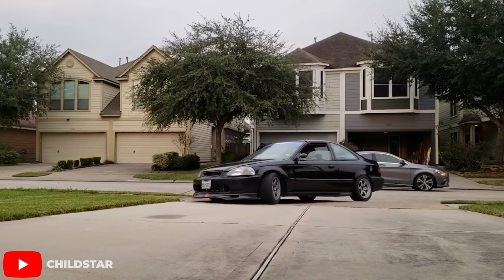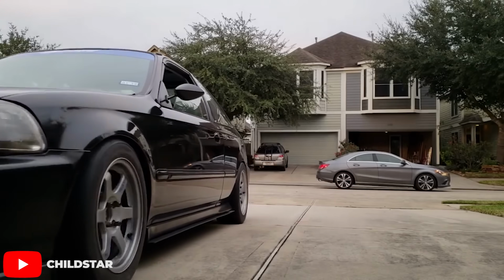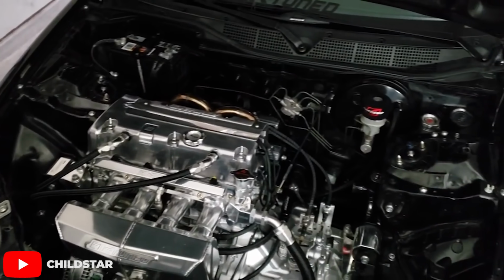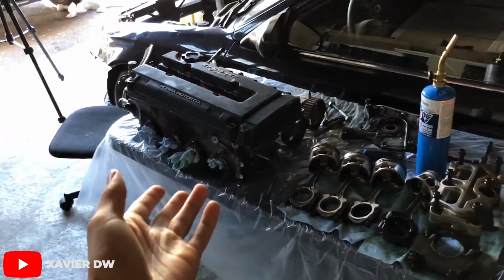Now, what makes these cars so good for an entry-level car or a beginner car to start modifying is that the aftermarket support for these cars is just unreal. Even for the older generations, there are still companies out there making parts for these cars. And not only that, there's a huge community and following for these cars still that can help you out if you have any questions. You can hop onto forums. I mean, there's just an endless amount of information out there for anything that you want to do to Civics.